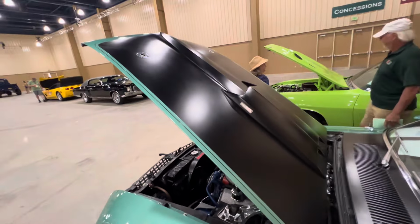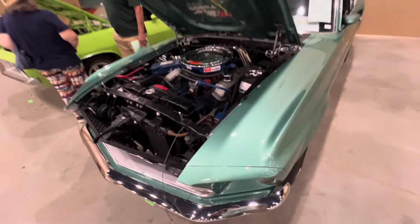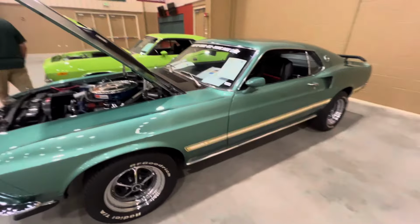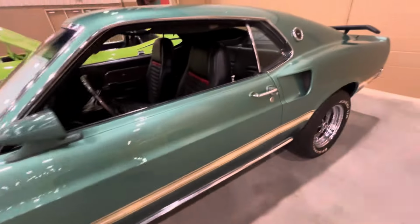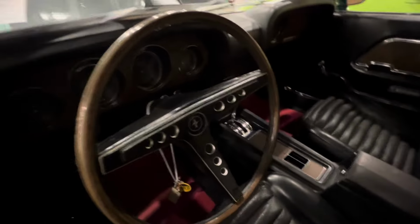That was an awesome looking hood on this year. I tell you what, I just like these 69 Mach 1s. This color is just beautiful on this car. The stripes work. Black gut really looks nice. It's a C6 automatic car. I like the style of those seats.